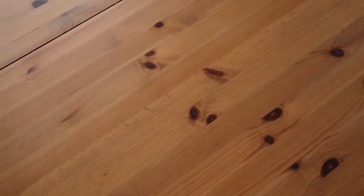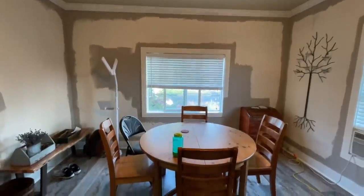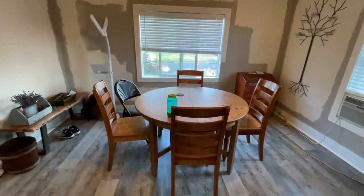But also tables can be very expensive to just buy and replace. So that's why we're gonna use the one that we already have in the garage. This was one that she had from one of her kids. They didn't want it anymore. So we're gonna try and use this one.